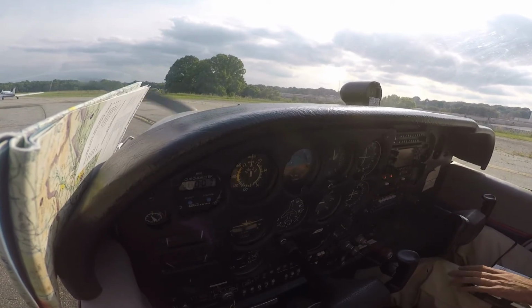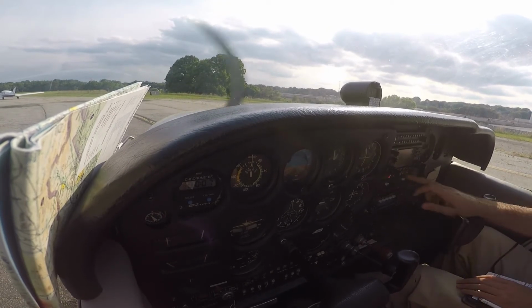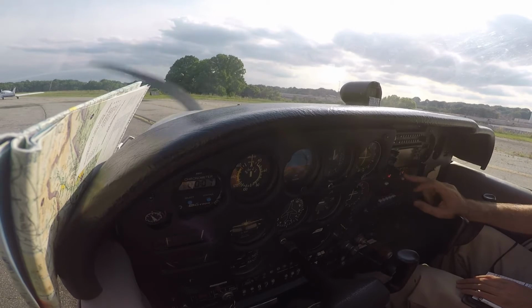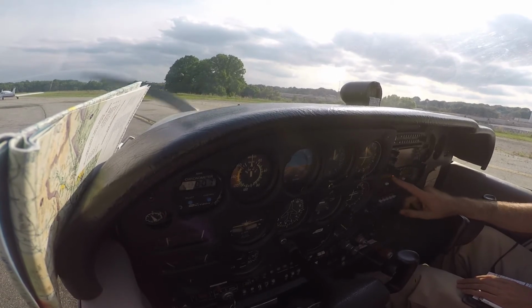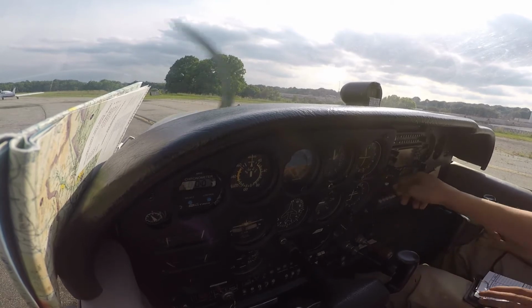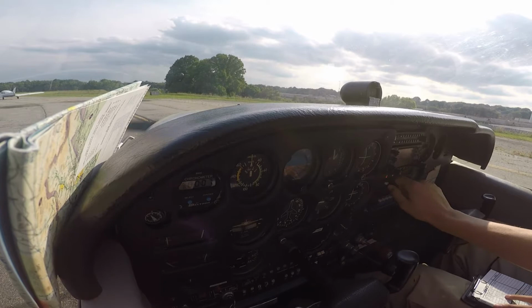Well, no circuit breaker trip that time. Can I put it in this one? No, that's your nav. Oh, okay. So your comm, your nav. So you got nav 1, nav 2, comm 1, comm 2. So we can put the ATIS in and then put the other one in. This was what, 118.45? Yeah, 118.45.